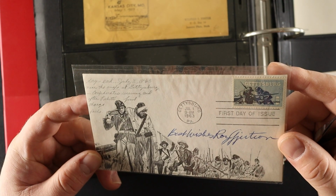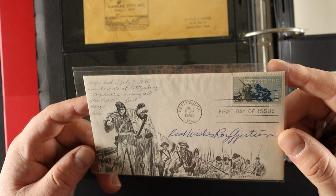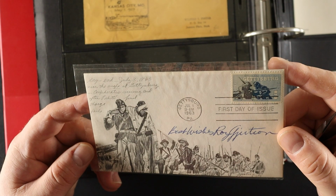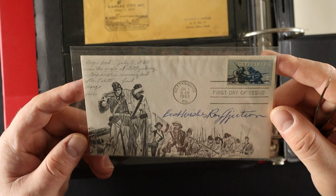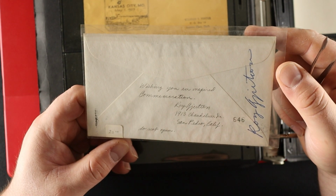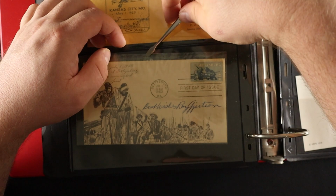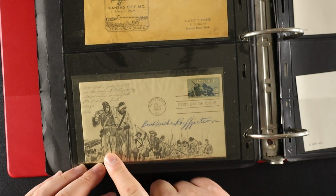It says Day's End. July 3rd, 1863, near the angle of Gettysburg. Confederates securing aid after something final. Pickett's final charge fails. So, Civil War kind of. It says, wishing you an inspired commemoration from Roy. He lived in San Pedro, California. Do not open. Neat cover. I wonder if he drew that himself. If so, then this would be a fairly unique first day cover.